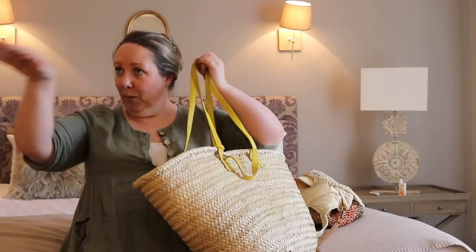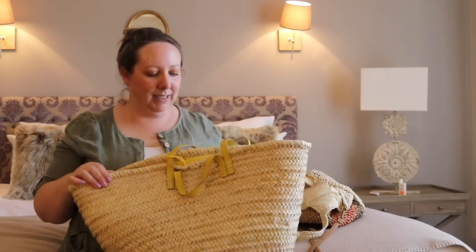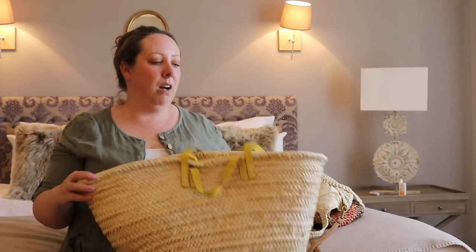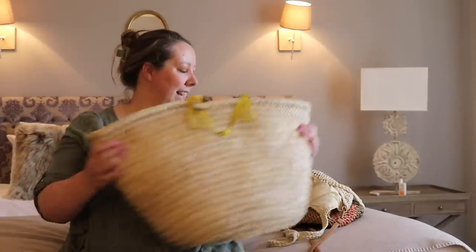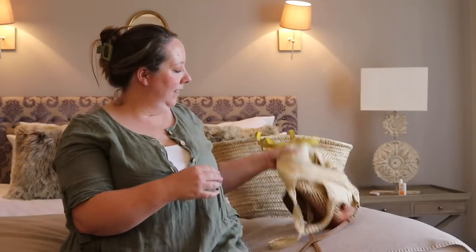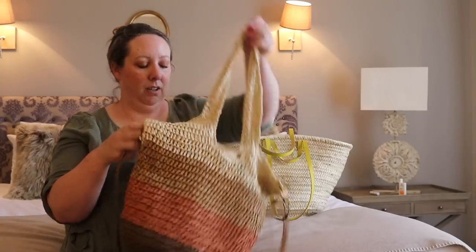Right in my viewpoint, there was a stall that had lots of different shaped bags. I was like, no, I love this. So I think tomorrow I'm going to bring this with me, because today I had this bag with me. I bought this in Spain again last month, at the end of May.